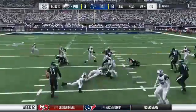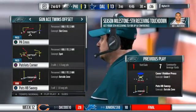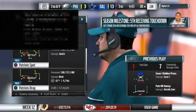They'll run it now out of the gun. And he'll be stopped up quickly here at the 38. Just a yard on the pickup there, and it'll bring up a 2nd and 9.